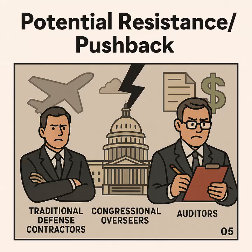Right. So you've got the auditors, the inspectors general. They're likely to be watching this very closely. Especially when it comes to rapid fielding, because they're going to want to make sure that the proper checks and balances are in place. Right. Even when things are moving really fast. Yeah. So a lot of potential for friction there. Yeah, there is. But hopefully they can work through it.